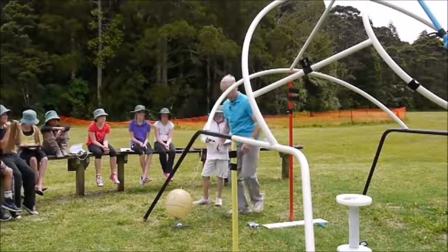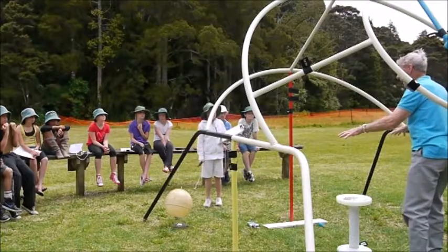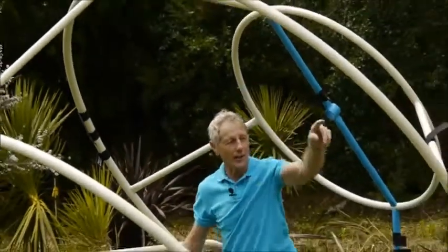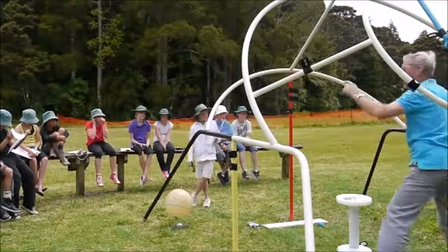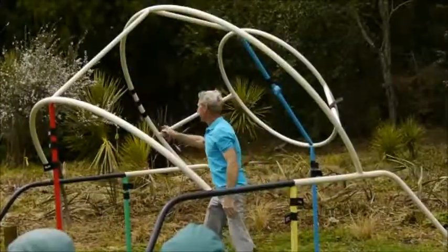Now let's have a look at this one. The interesting point is that when Pipehenge was put in here, it was made especially for Carey Park. And that line there is the length of daylight in the middle of summertime. And that's where the sun rises, and that's where the sun sets, and that's where it's in the middle of the day.